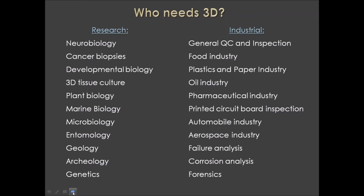In industry, whether you're making an aircraft carrier or a refrigerator, most industries use inspection systems, general quality control, things like failure analysis, corrosion analysis. These are very good applications for the 3D Edge-3D microscope.